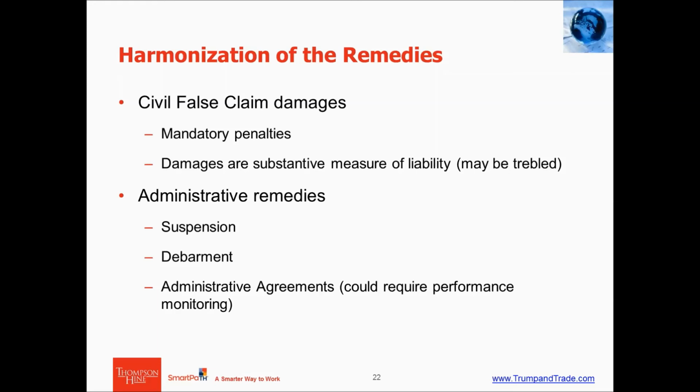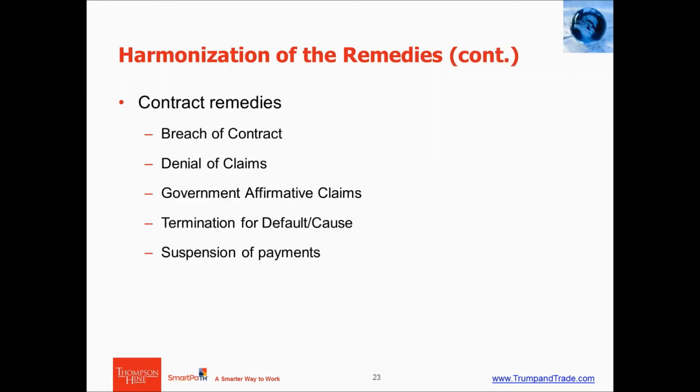So if we go to the contract remedies, this is one I think that we need to bear some attention. Breach of contract is easy. The government can deny any request for equitable adjustment or claims that we have submitted as a contractor. The government may assert affirmative claims. The government can terminate for default, but more often they terminate for convenience, and they can do that for any reason or no reason.